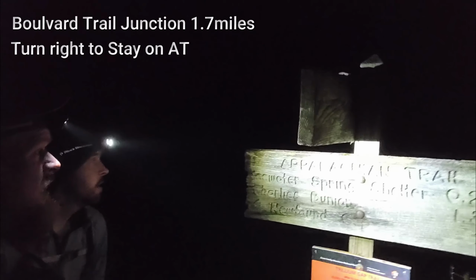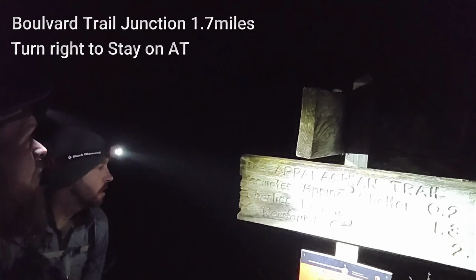All right, so 2.7 miles in, we arrive at another junction. It's the Boulevard Trail Junction. We're not going that way. That'll take you to LeConte and the jump off. We're going towards the Bunion. So we've got another 1.3 miles to go to get there.